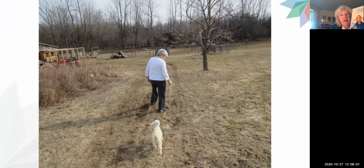Oops, it's time for me to get out of here. I've got a baby goat who is looking for her mama. So there we go. You guys take care. I am going to go outside.